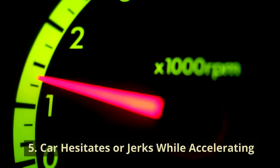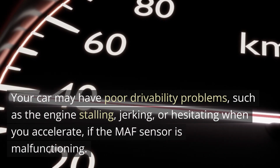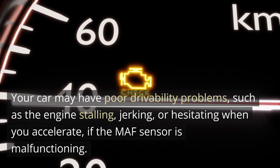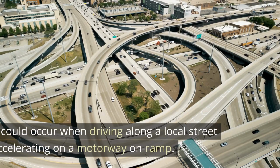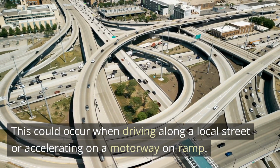5. Car hesitates or jerks while accelerating. Your car may have poor drivability problems, such as the engine stalling, jerking, or hesitating when you accelerate, if the MAF sensor is malfunctioning. This could occur when driving along a local street or accelerating on a motorway on-ramp.